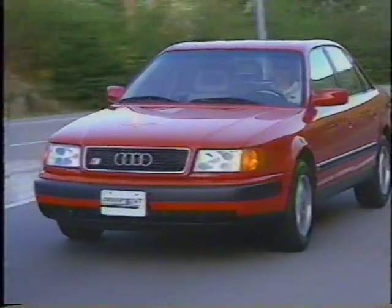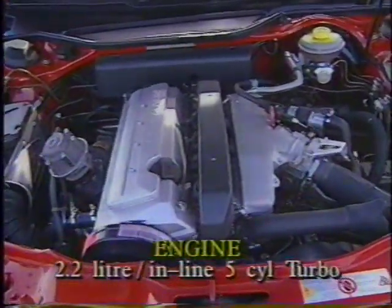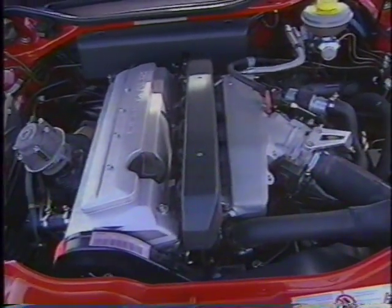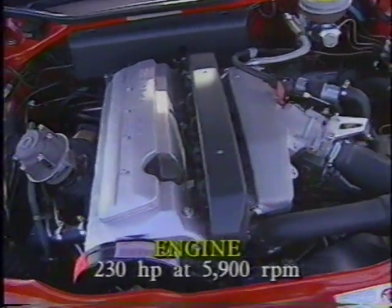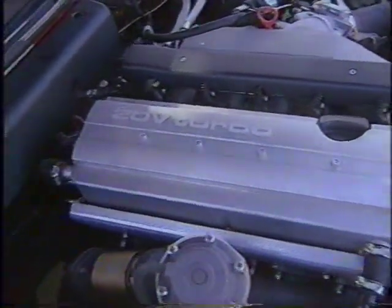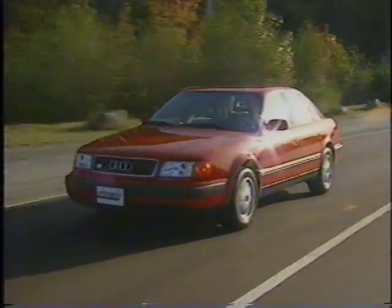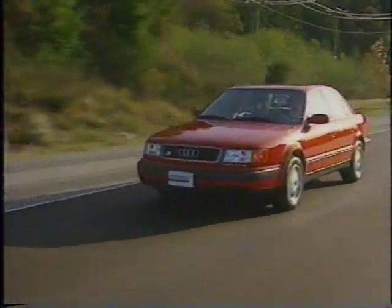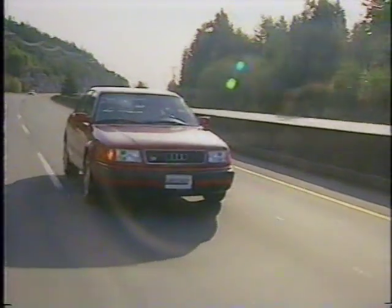As for that power itself, there's lots of it, and great gobs of torque too. The source is a multi-valve 2.2-liter inline 5-cylinder engine which is turbocharged, intercooled, and engine managed to the hilt. For the record, power is rated at 230 horsepower at 5,900 RPM and torque at 258 pound-feet at 1,950 RPM. Of course, the S4 is turbocharged, so you have to keep an eye on engine speeds to squeeze the best out of a power plant mated to a slick, positive-shifting 5-speed manual transmission. By the way, no automatic is available.